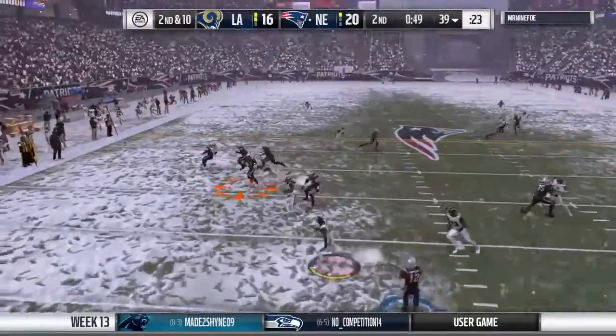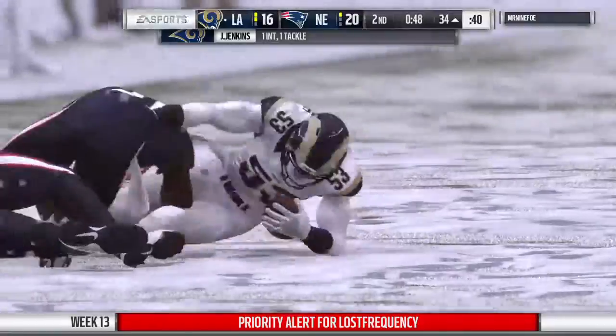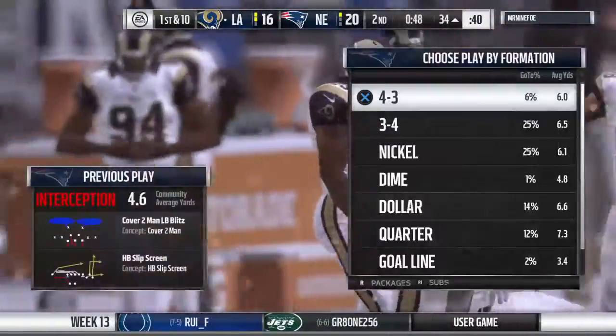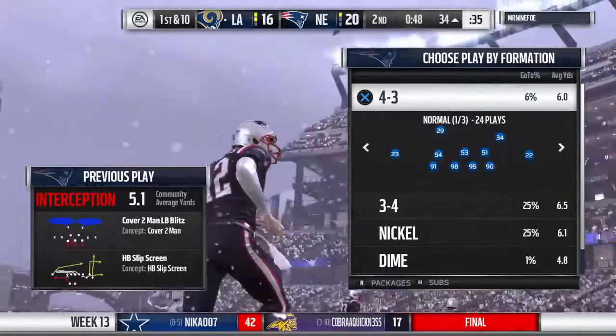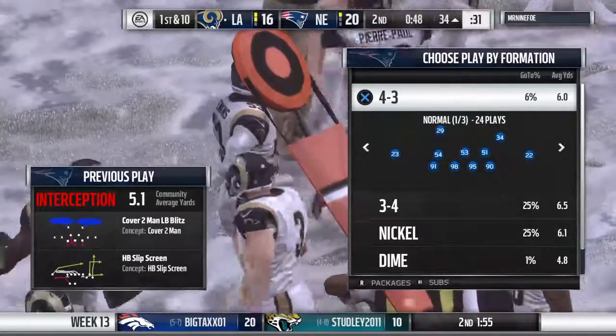Back to the air on second down. Trying to set up the screen, and it's intercepted. It's picked off by Jelani Jenkins. And his guys are going to take over at the 34-yard line. So now here are the Rams as their offense comes back out. Last time they were out, they scored. Still trailing here, though, so some work to do.